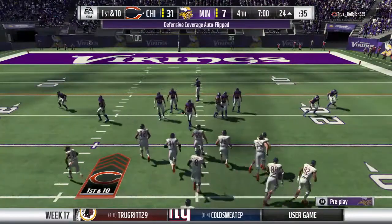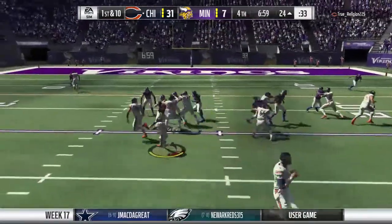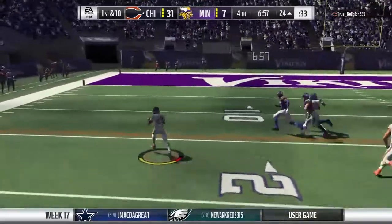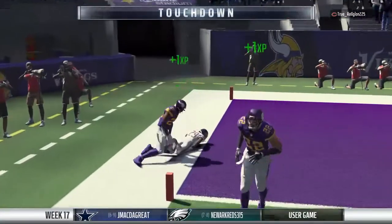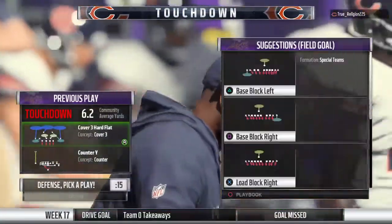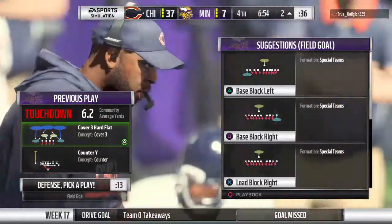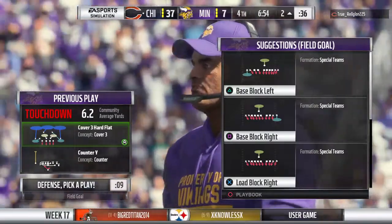No. Check. Patriot. Glennon going to give this one to Cohen. He's to the 10. And he is in. Touchdown, Chicago. A great effort there. His 11th touchdown of the year. And the Bears add on.